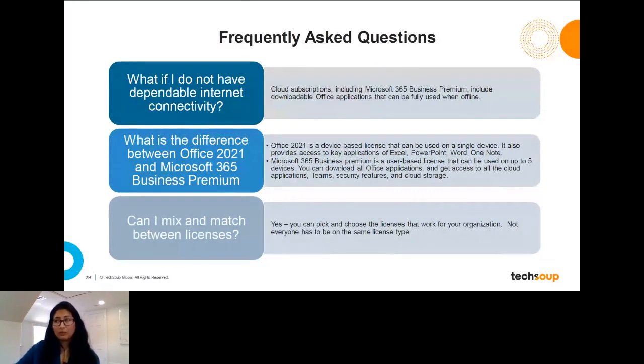As I mentioned throughout, many cloud subscriptions include desktop applications. That includes the donated Microsoft 365 Business Premium license, and also the discounted licenses of Business Standard and Office 365 E3. So you can use those applications when you're offline. And if you really don't want a cloud subscription or solution, on-premises solutions are still available for you at either a donated or discounted cost as well.